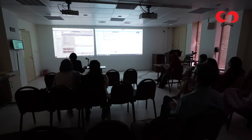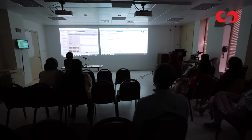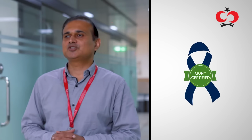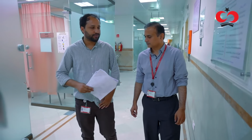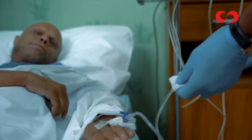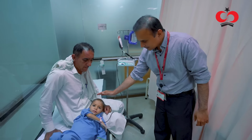Once we have seen our patient in our clinic and evaluated them, we discuss their case in an MDT, which is a multidisciplinary team meeting involving different specialties. There we develop a comprehensive management plan for our patients. And after informed consent, the treatment is started according to QOPI standards. QOPI is an abbreviation of Quality Oncology Practice Initiative. It is an international standard for the management of cancer patients. In our hospital, all our cancer patients get the treatment according to the QOPI standard.